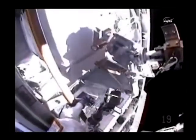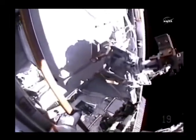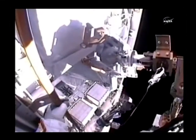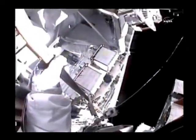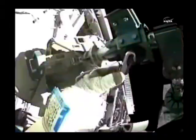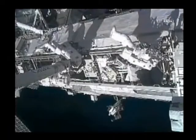Okay, give me a couple tug tests here. And can you confirm that you're black on black? Black on black confirmed, and clocking at 12, and good tug test. Copy. So Wills, you have a go to go ahead and swap your safety tether to the lee, if you want to do that now. That's right.